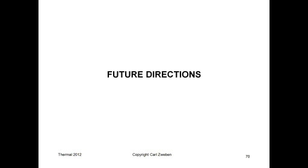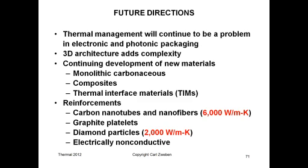If we now look at where the technology is going, we find that thermal management undoubtedly will continue to be a problem in electronic and photonic packaging. And as I mentioned, all of the roadmaps predict this and indicate that thermal management problems are not likely to go away. 3D architecture adds complexity to the thermal management problem. We're likely to see continuing development of new materials, both monolithic carbonaceous composites and thermal interface materials, which we didn't have time to talk about today.